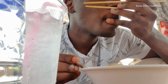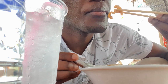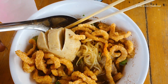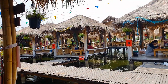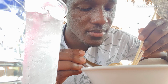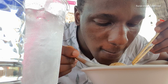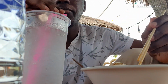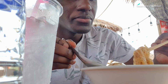The meatball is very juicy and tender. It's got this bouncy texture in your mouth. And these crackers right here, I think these are deep fried pork fat. It gives it a whole new texture when you combine them together. The soup is not spicy at all, so don't worry about spiciness. Let me take a sip of this water to cool me down.